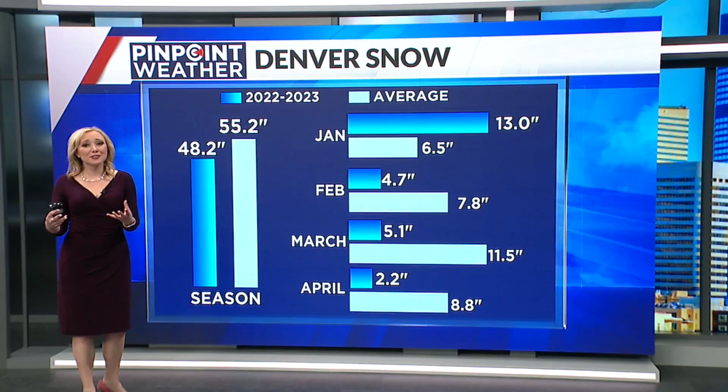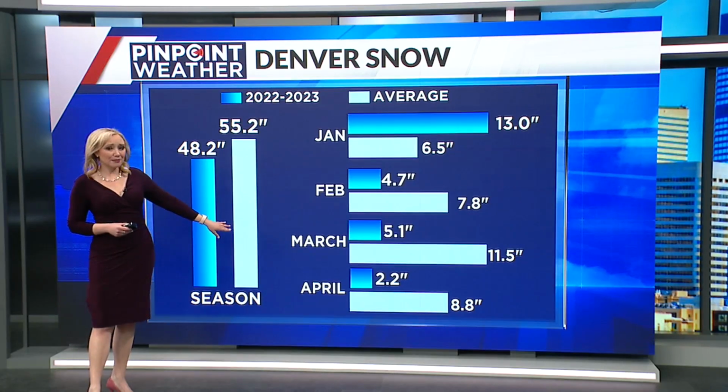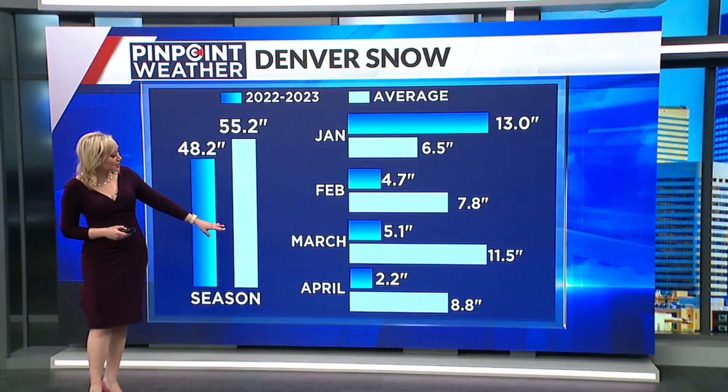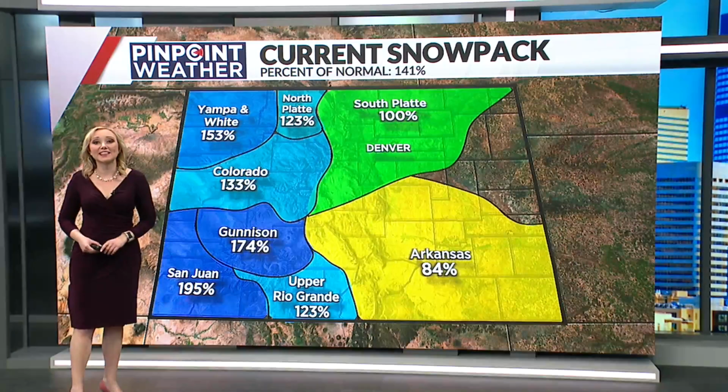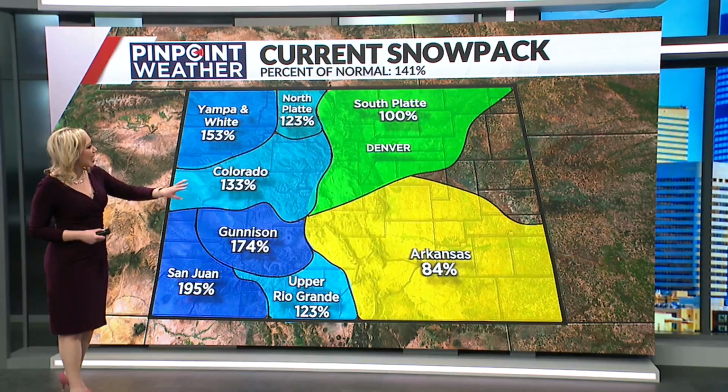In fact, I know there's still a couple of days left before we officially wrap up those April totals. But to date, we've only picked up 2.2 inches of snowfall, so still a far cry from that 8.8 that would be normal. So if the snowfall really hasn't been in the Denver metro, where has it been? Well, you probably know it's been up in those higher elevations.